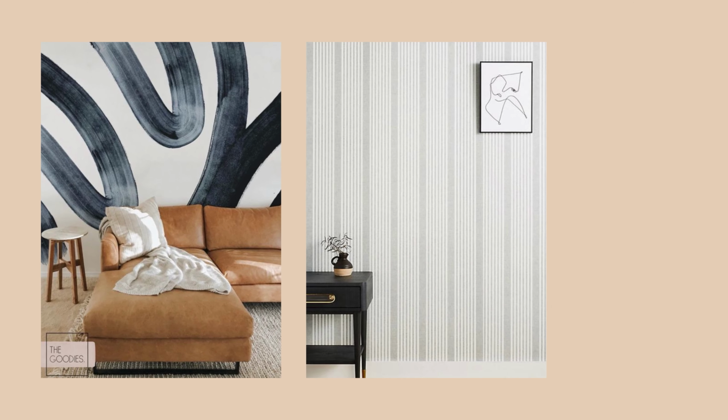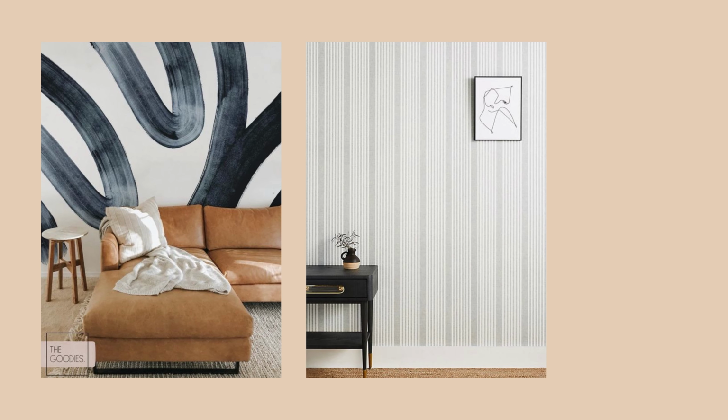Wallpaper made a huge comeback and is probably the most fun way to do an accent wall anywhere in your home, especially since nowadays there are so many brands that offer easy-applying peel and stick wallpapers.